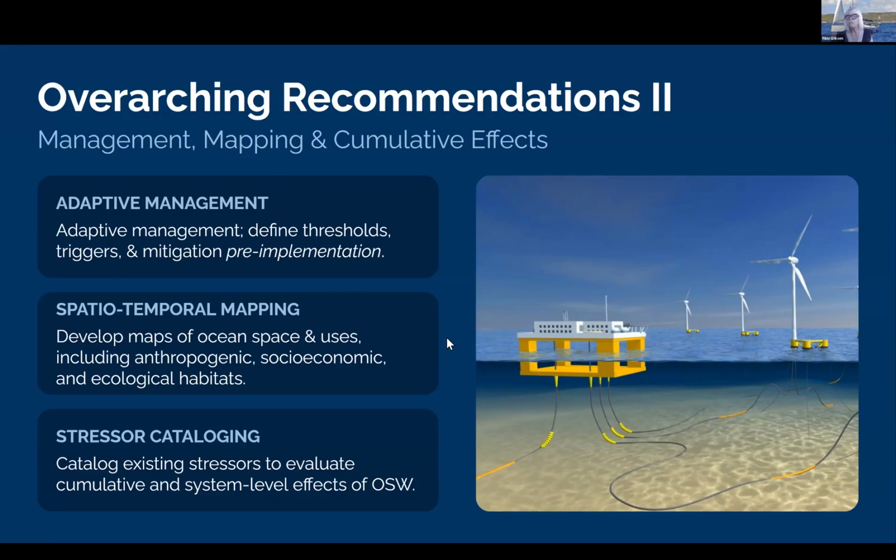Also, a recommendation to develop maps of ocean spaces and uses, including things like anthropogenic and socioeconomic and other ecological habitats. And then also doing this kind of cumulative system level effects work, where we identify what the existing stressors are so we can begin to tease out what the specific offshore wind impacts are versus climate variability, natural variability, and then these cumulative stressors. So a lot of interesting work ahead. Next slide.